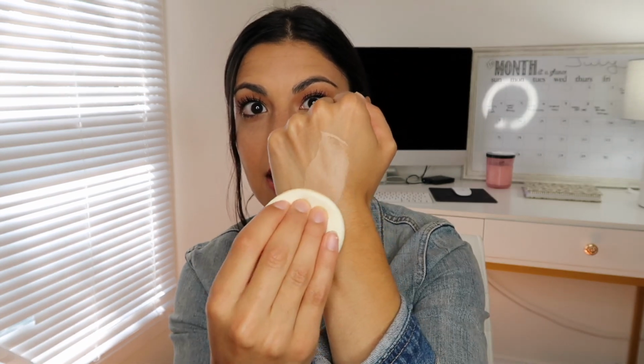Let me just show you on the back of my hand how full coverage this is. Do you see that? Woo! It's no joke, but what I love about it is that it blends super easily. So you're not going to be sitting there struggling to blend it out. It blends out very nicely and it stays put. I do set it with a loose powder, but otherwise it really stays put all day. It definitely gives more of a medium to full coverage than the liquid one.